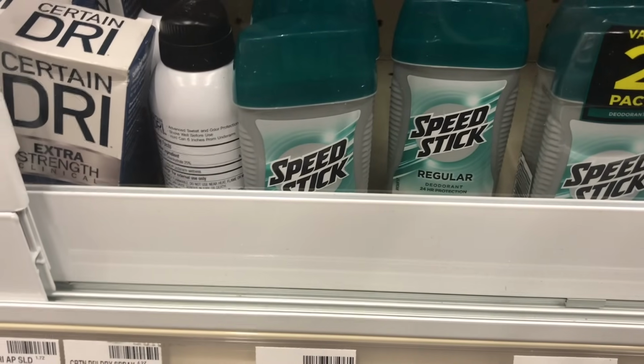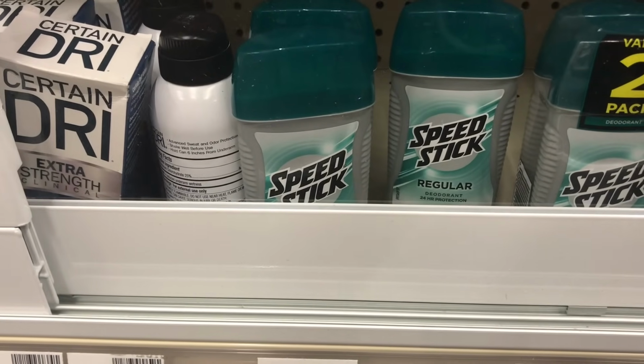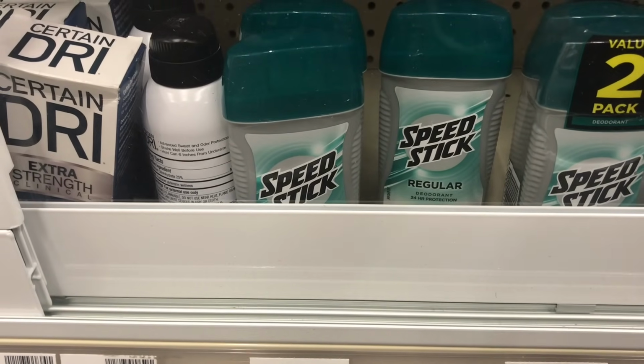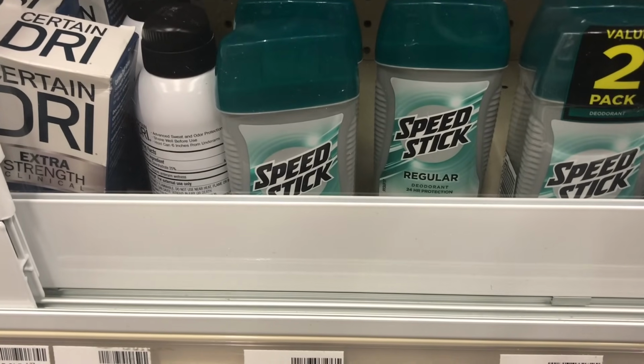Check speedstick.com and print out a 75 cents coupon. You can print out 2. It will drop it down to $4.34. Pay that and get $3 back, making both items $1.34 or 67 cents each.